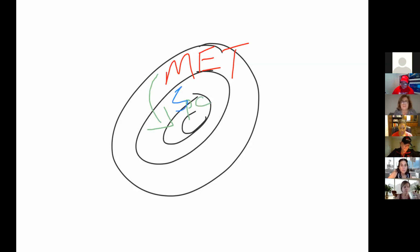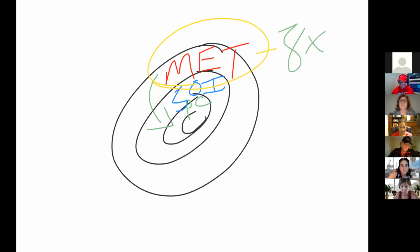So here's the other way of looking at this. Sorry, guys, my pen stopped working, so I'm drawing with my finger, and it looks like I'm in kindergarten. When you enter somebody in your database, you enter them as a met. That means you've met them, and they're in your database. Now, I would communicate with them using an 8x8. In other words, I'm going to over communicate over 8 weeks in order to create top of mind, so that when they think of real estate, they think of me.